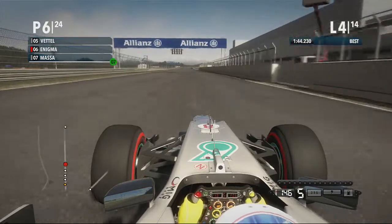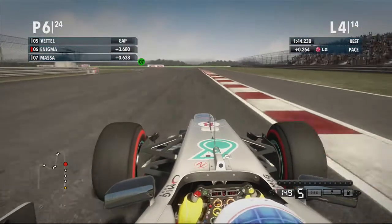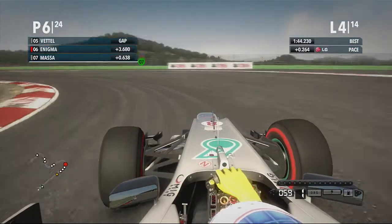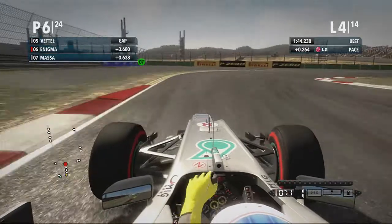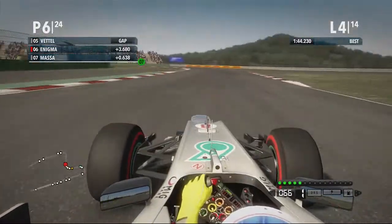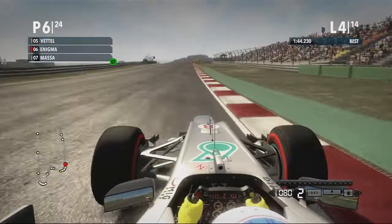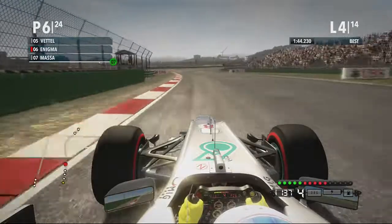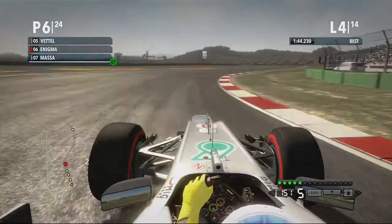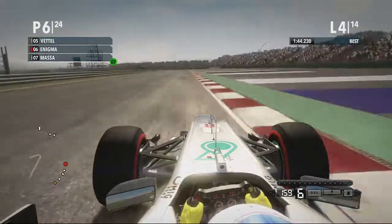And look, we appear to be quicker in the first sector than the cars ahead, and it would appear that Vettel and whoever's ahead of him, I think that's Webber, have dropped back from Alonso and Button. So we're not looking as bad as I thought. If we're lucky, we might be able to get on the back of that if we can somehow fix our speed issues in the middle sector.